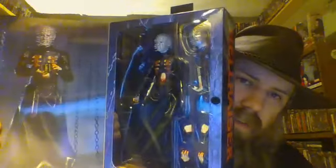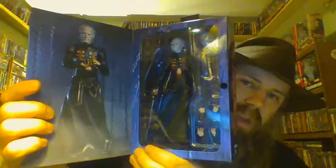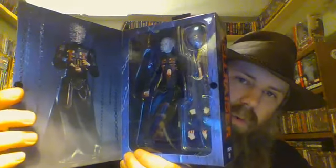As though I needed more Hellraiser merchandise, but I really like the box art on this. I thought it was really cool. I have just about everything Hellraiser-wise, and you can actually get this at Walmart, which is kind of cool to see, and it's a pretty good design. Like I said, I have like 50 Pinhead things at this point, but I thought it was pretty cool. From NECA, of course.